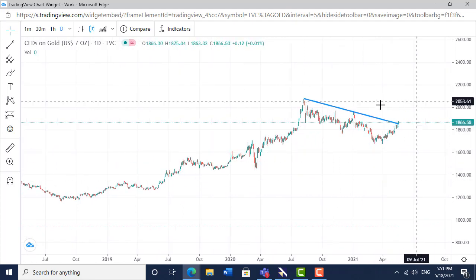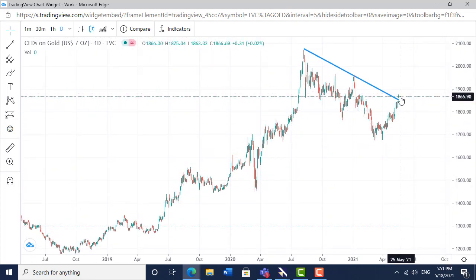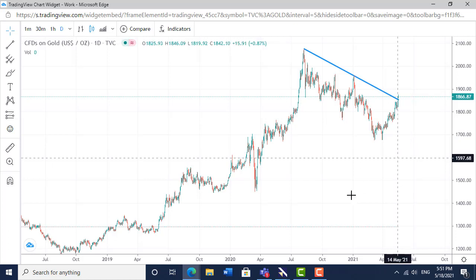So that market's not going to give that away easily, I assure you. It's not going to move in straight lines, so just be prepared for a little bit of a fight. And again, I must advise you that gold shares are certainly not for everybody.